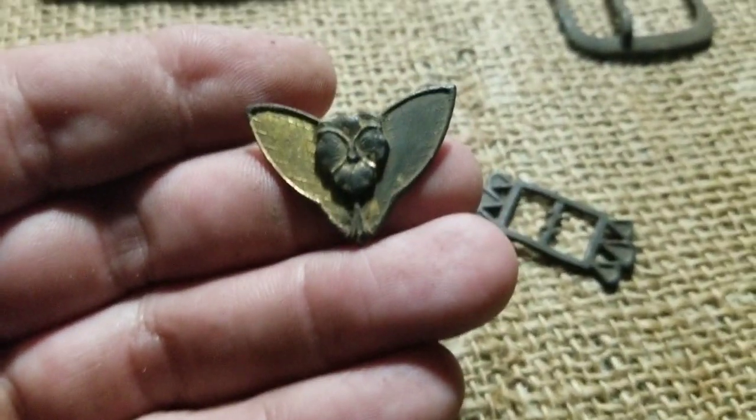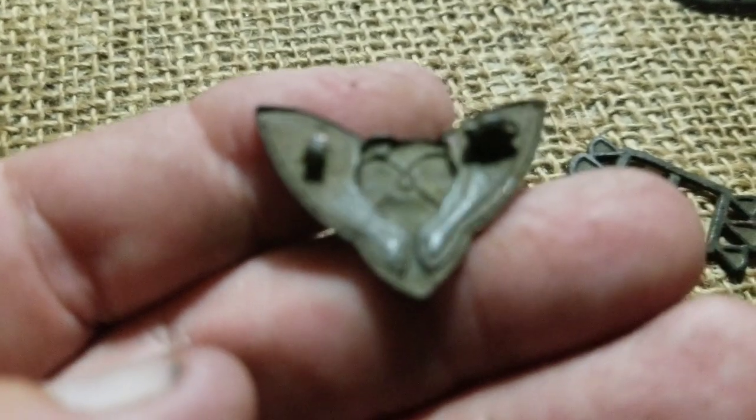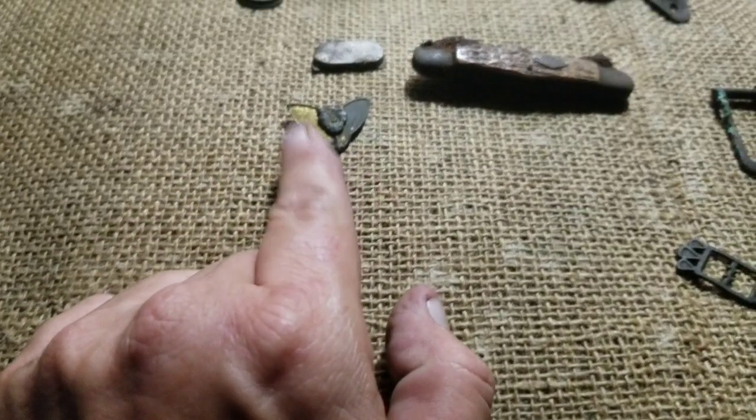I started with this as probably my first best piece of the day. This little flower pin. I've definitely seen better days, but I was super happy to rescue this. It was up under a root, and you know, you put in the work that other people don't want to put in, you get the prizes the other people don't get. And that paid off right here with this.